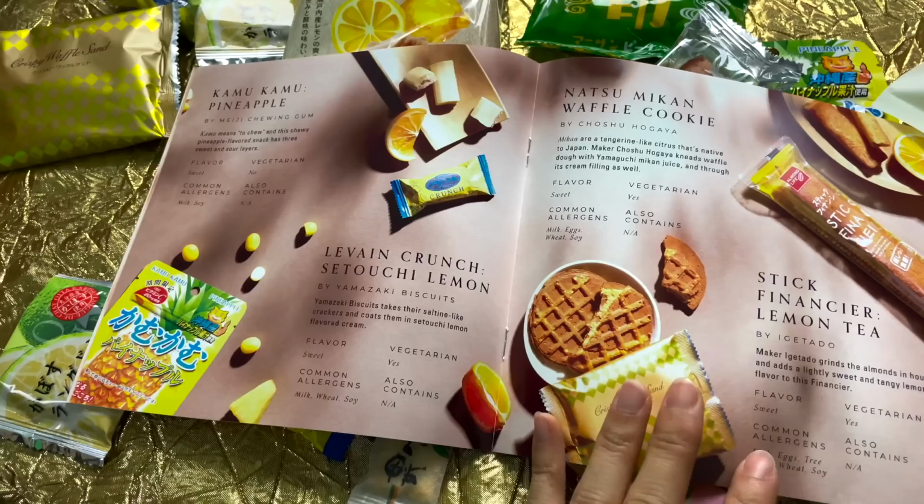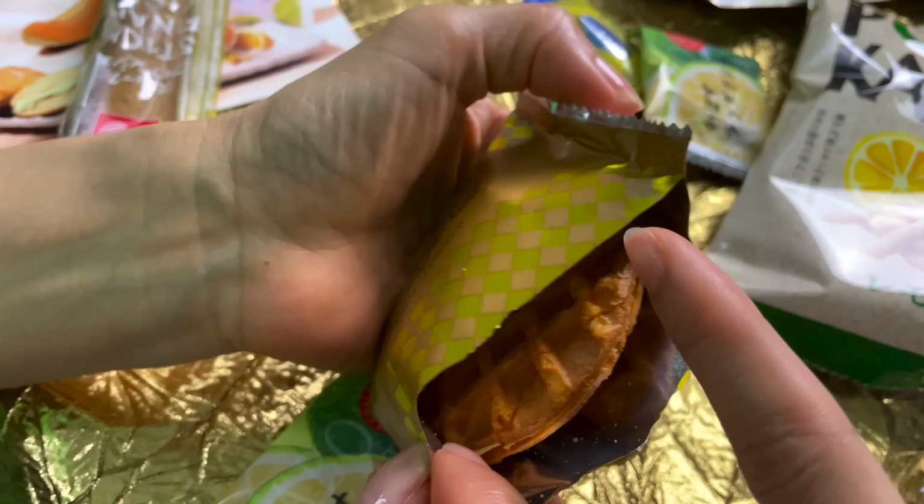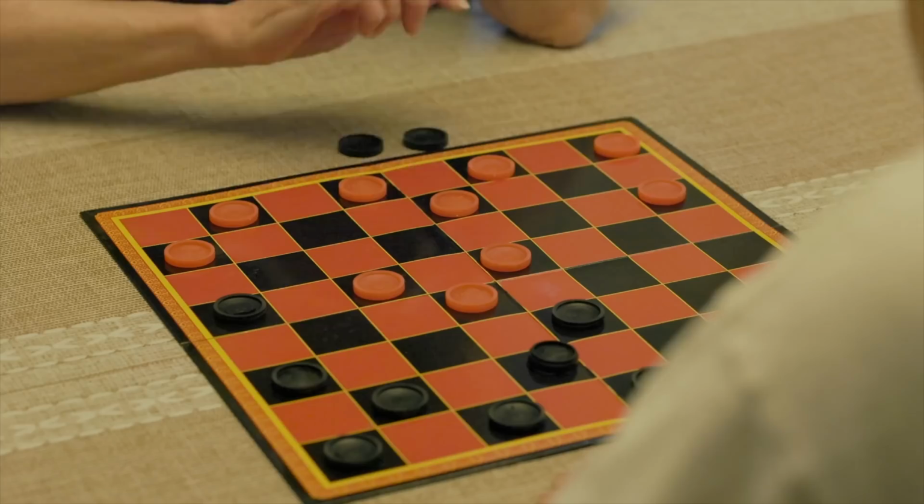Luscious! Which treat to try next? Oh, there's a waffle cookie. Yeah, the waffle sand? Look at the pattern! I love the cover. It's checkered with like this neutral light, you know, like a beige with gold. Wow, I wanna play checkers on that. You got some cream in the middle.